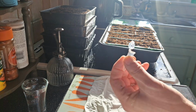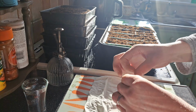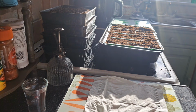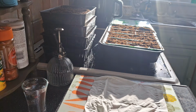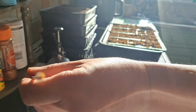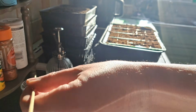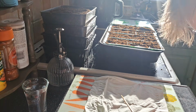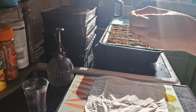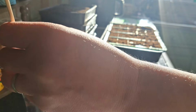The difficulty with seeds this small is that, one, you've got to try and sow them individually, but it's knowing whether you've actually got one in the cell or whether it's just fallen off. It's going to be a challenge, this one. Alright, let me just try this technique with the water. I'm a little bit concerned now that maybe... okay, that's worked. So that's worked.